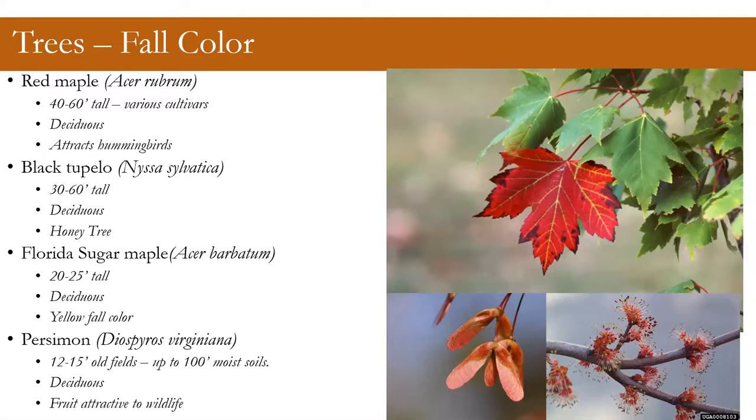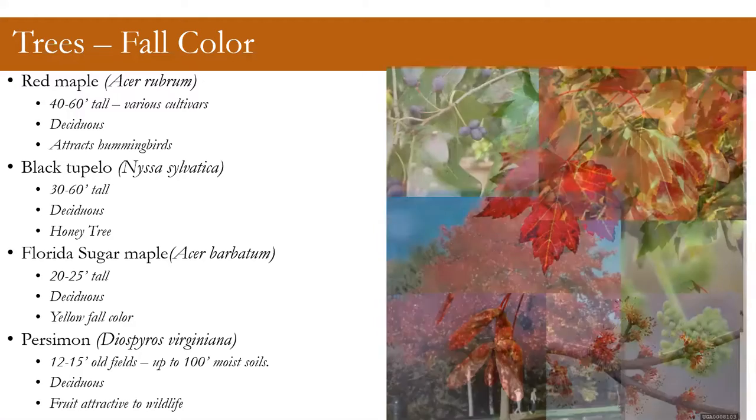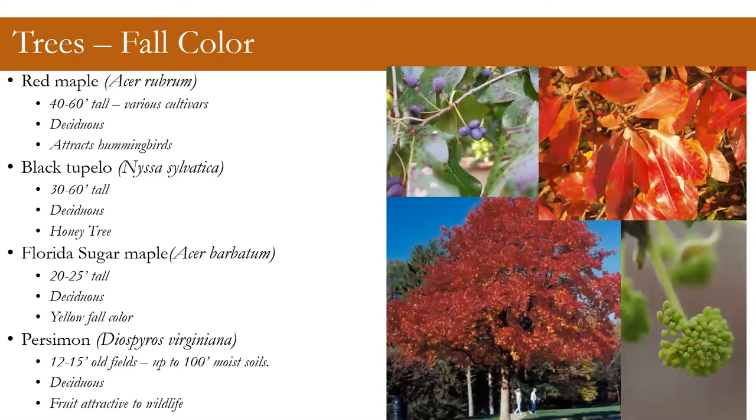So we've got red maples that grow in wetlands on the coast. It's a shorter lived tree, but it's great for fall color. There are some cultivars. The flowers are attractive to hummingbirds. Another really great one is black tupelo.